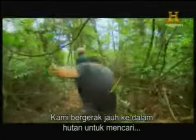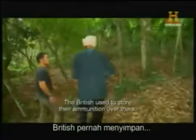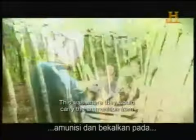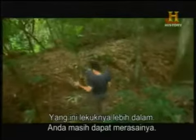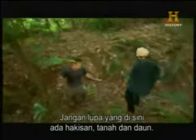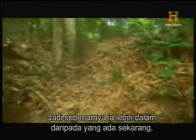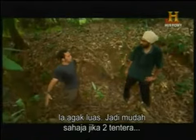We go deeper into the jungle to locate remnants of the sprawling supply chain. The Allied forces stored their ammunition around that area. So this is the place they would carry the ammunition and equipment from and supply it to their men at the main trench, on the north end, right? So coming up from the south end. That's right. Now this is much, much deeper, and you can still get a sense of it. Bear in mind, there's still erosion and dirt and leaves, so I imagine it would have been a lot deeper than this. And quite wide, so you can easily get 2 men side by side. Yes.